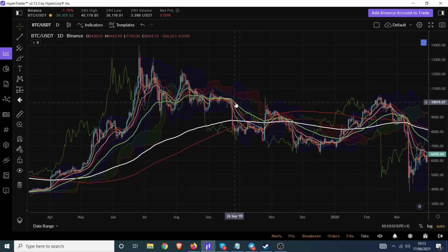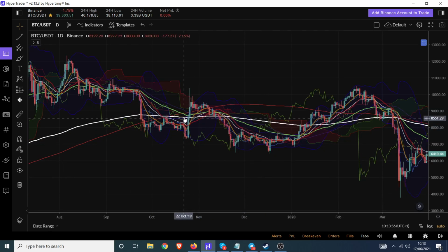People were looking at this. I remember this. People were looking at this going, oh my god, look, death cross incoming. You know what this means? This means that there is way more pain to be had. We are going to stack some shorts. And yeah, fair enough. There was opportunity here to stack shorts, I suppose, to an extent.